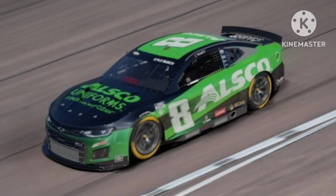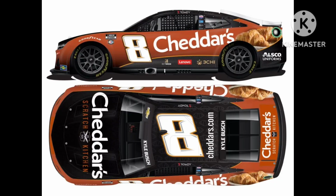6 out of 10. Next up, we have Kyle Busch's Cheddar's paint scheme. I like this one a lot. It's got black on the top and bottom, with dark orange going around the front, sides, and back of the car. And on the rear quarter panels, it's got croissants, and croissant designs on the roof. I like this paint scheme a lot. It's great. 8 out of 10.